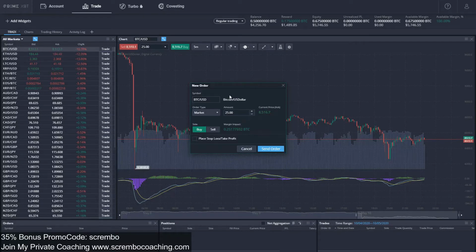Today we're going to go long. We're going to buy the market. And we want to make sure that we're in the right symbol. We always have to verify this because there's tons of symbols here and we can easily get mixed up without making sure around the things we need to do. So symbol is right. Order type.